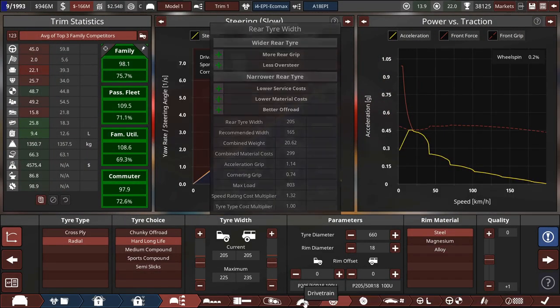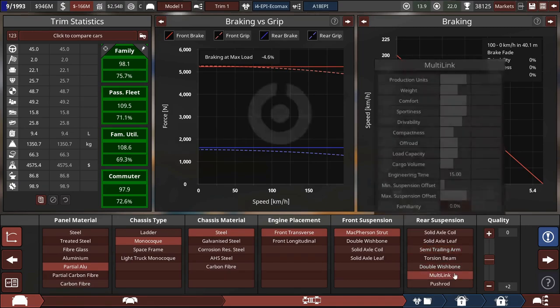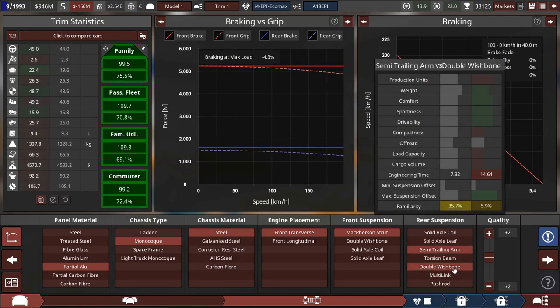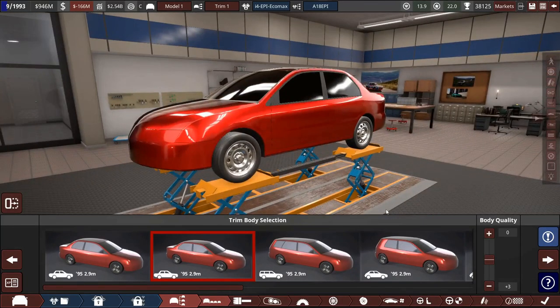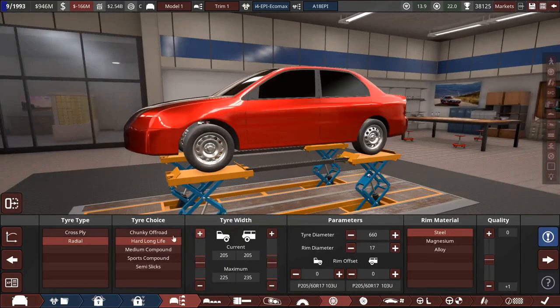Okay, so we're getting there with the family score. I think what we could do, maybe, is go for a multi-link rear suspension. That will help with things, I feel like, but I don't know whether we would want to reserve that for the really high-end car. We'll increase the quality and we'll see how it goes. We're going to stick with the semi-trailing arm for the time being. But yeah, 18 inches, that's a bit big.